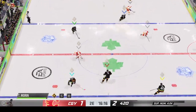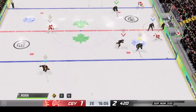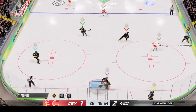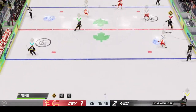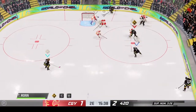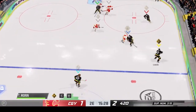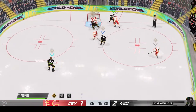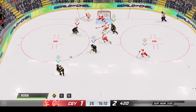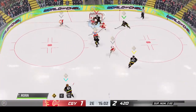Great read to break up the play. Cooper's got it in the defensive end. And they get the puck out of the danger zone. The Sharks have it now. Quebec's got it along the wall. Moves the puck. Tape-to-tape feed on the blue line. And that's poked away. Here's an offensive chance. Sends it down low. Takes it to the net.